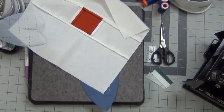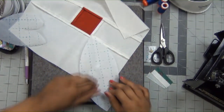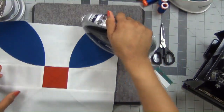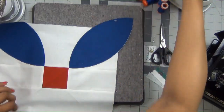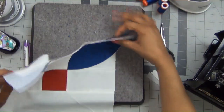Give it a light hand press. Put your paper back on. And press it. Okay, and just follow the manufacturer's directions for how to adhere this. Okay, so that's how you get this block back on.